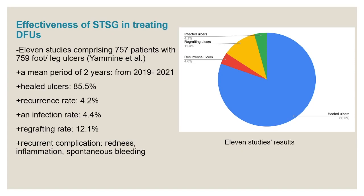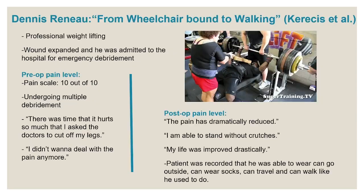Another one also comprised 11 studies with 757 patients with 759 foot or leg ulcers from 2019 to 2021. As you can see in the pie chart, the percentage of healed ulcers is very large, 80.5%, while infected ulcers are 4.1%. This is where the immune system may cause a response, or germs may enter the wound area, which causes inflammation. And regrafting ulcers are 11.4%, and recurrence ulcers are 4.0%. So as you can see, the healed ulcer percentage is much larger than the other complications.